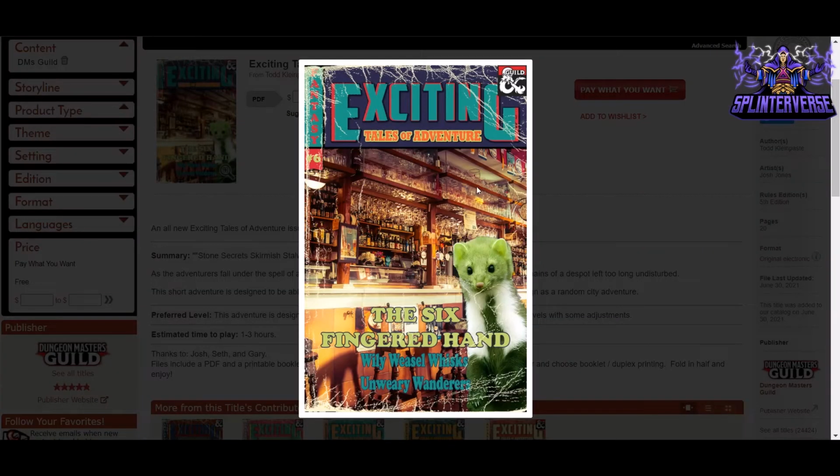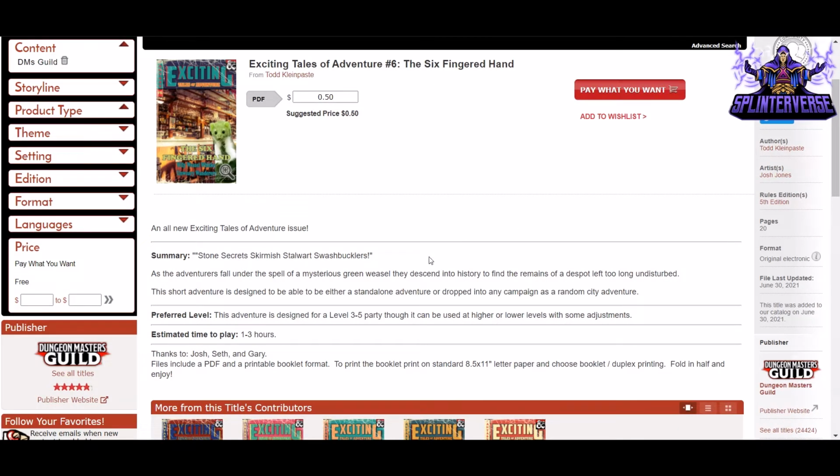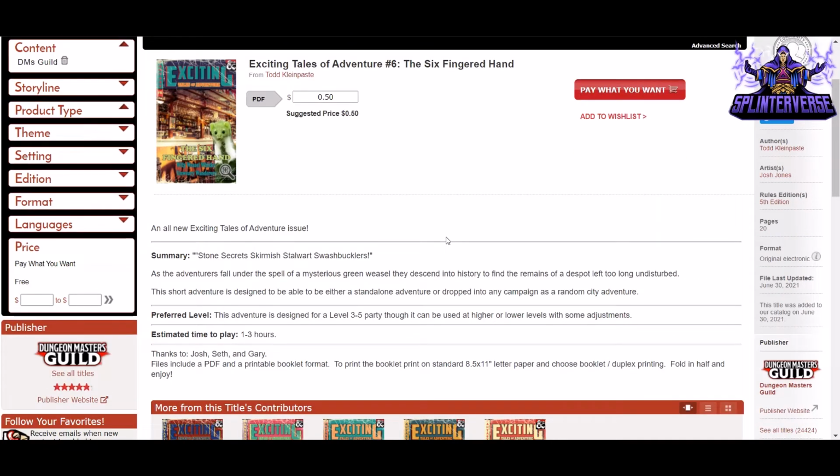It's got a fun cover, and it seems like it's a series. So if you ended up picking this up for 50 cents, or whatever you decide to pay, then there's some other issues in that series, so you can get some other modules if you like what you see. So check it out.